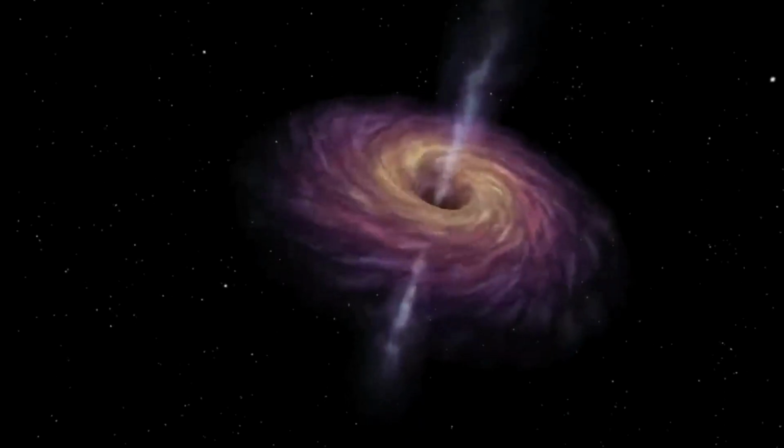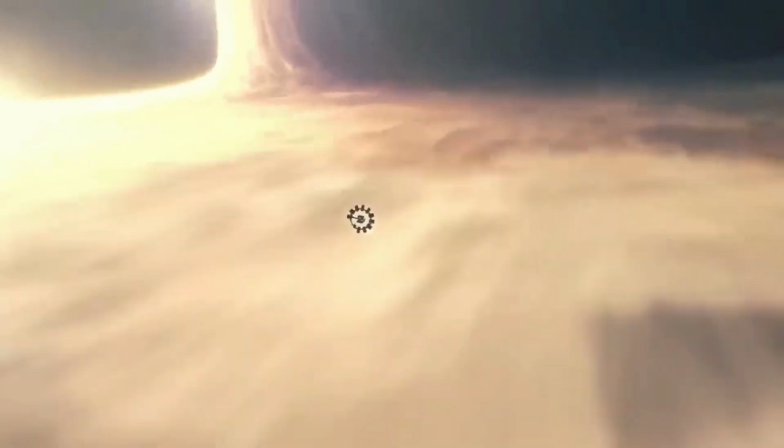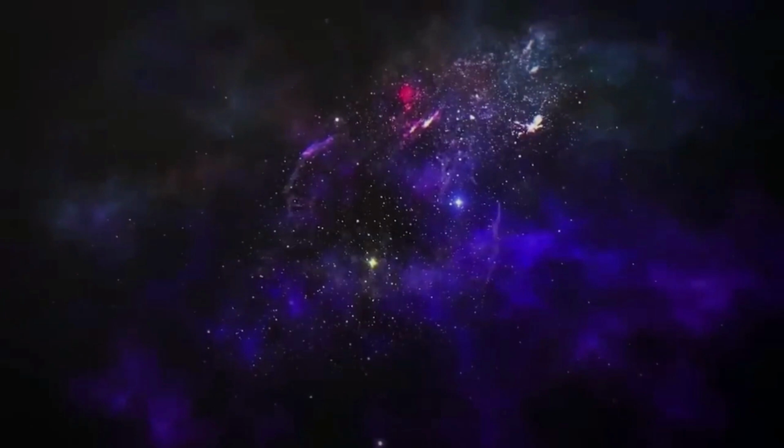However, rotating black holes do exist in our universe, indicating that our math is incorrect and something strange is going on. What exactly is going on inside a black hole? We don't know. And the frightening part is that we might never know.